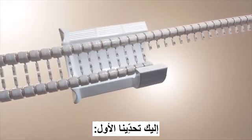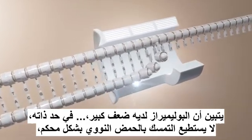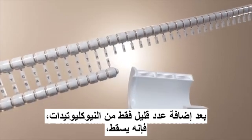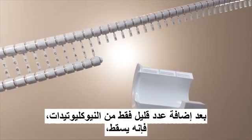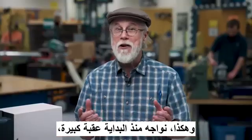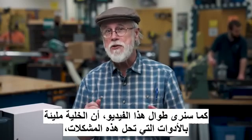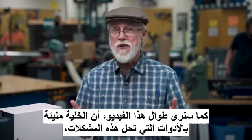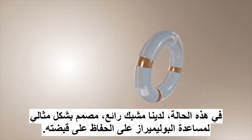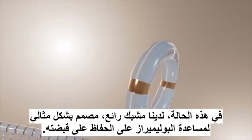Here's our first challenge. It turns out polymerase has a serious weakness. By itself, it isn't able to hold on to DNA very tightly. After adding just a few nucleotides, it falls off. You can't copy what you can't hold on to. So right off the bat, we have a major obstacle. But fear not, as we're going to see throughout this video, the cell is filled with gadgets that solve problems. In this case, we have this very cool clamp, perfectly designed to help polymerase keep its grip.